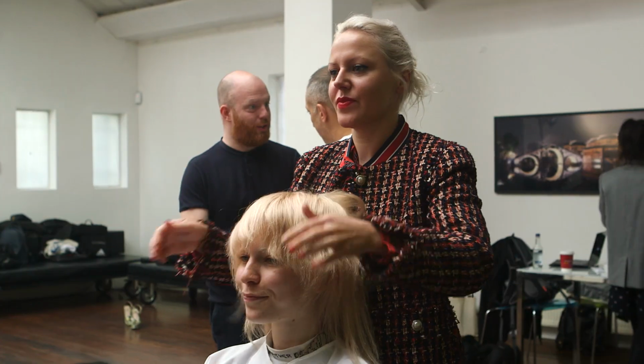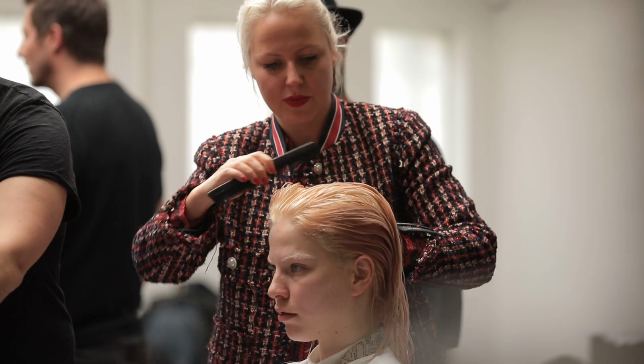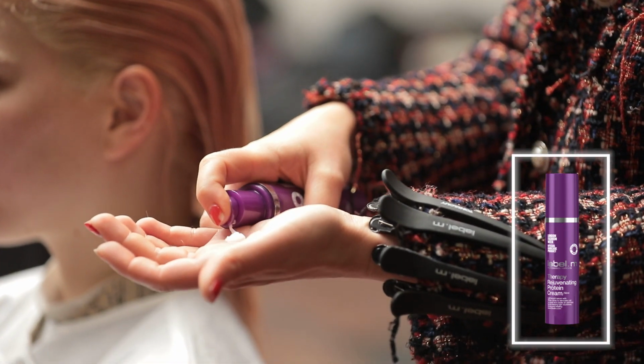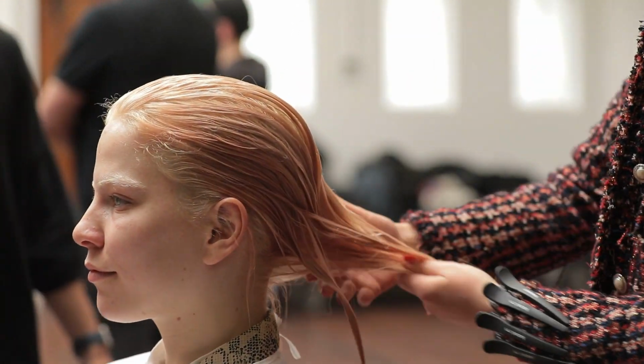First of all, we really needed to see the condition of the hair. My model Violet has bleached her hair for many, many years. So the way we prepare the hair is with the Therapy protein cream to really nourish and give the hair the nutrition to give the shine.